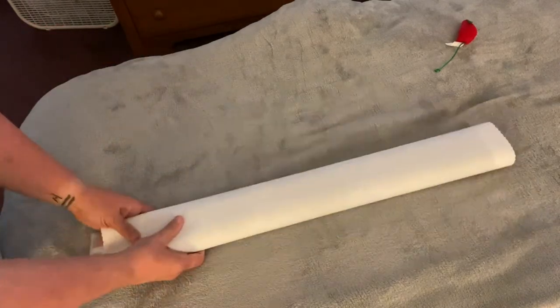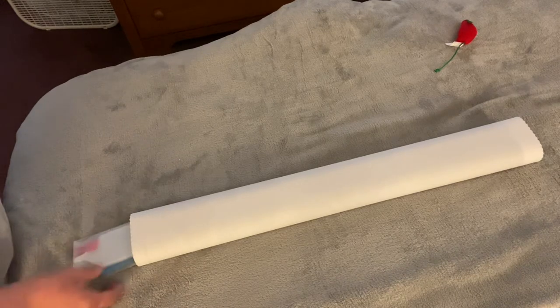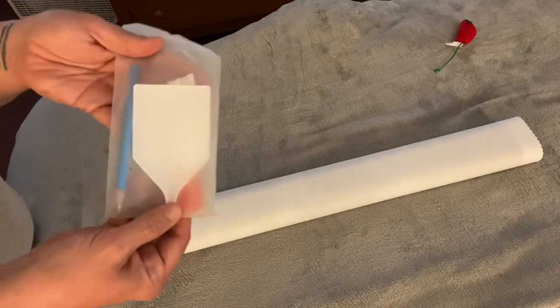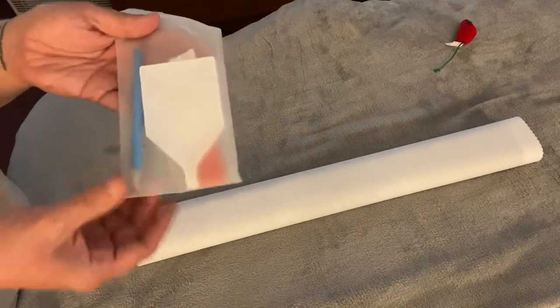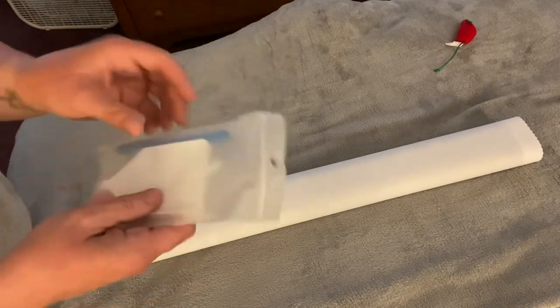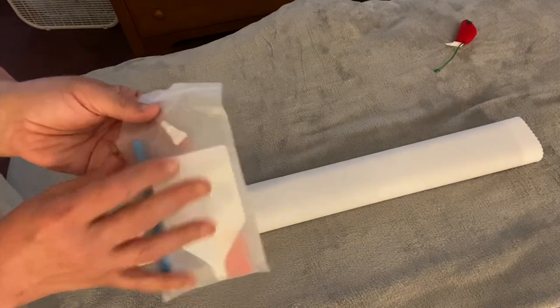Okay, so this is a big boy. Most of her kits are big, which I like. And first of all, let's talk about the toolkit. It's just a basic toolkit with a pen, some wax, a white boat, and I believe a four-placer, multi-placer.